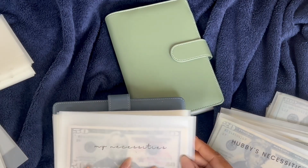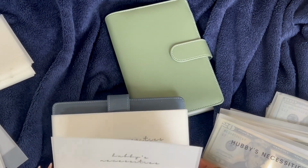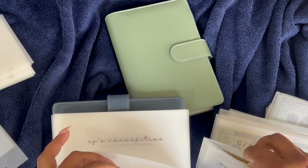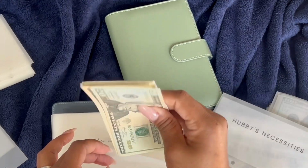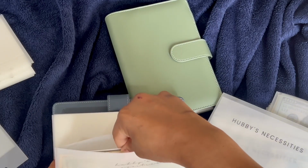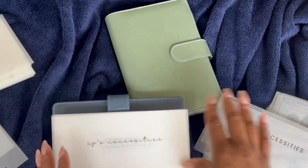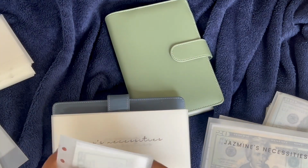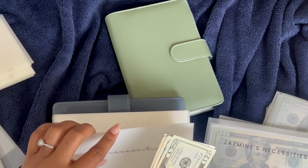These definitely have more space for money. I did make them a little bit bigger so that you have more space to hold more money if you need to. So, let's see, change necessities.